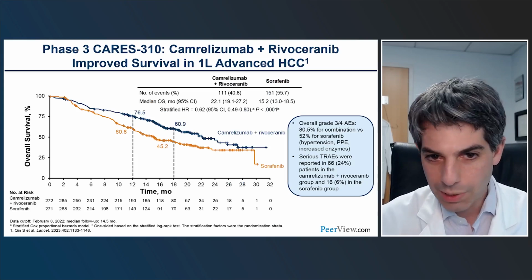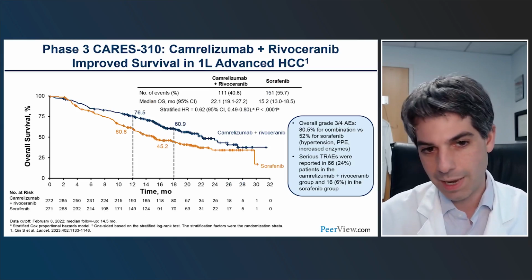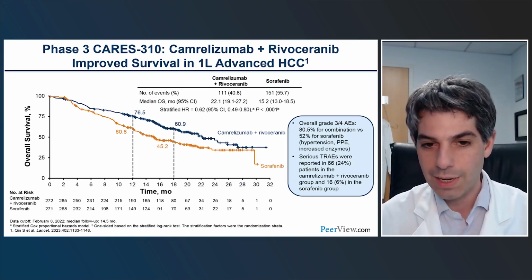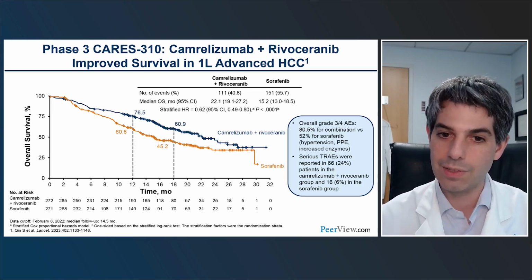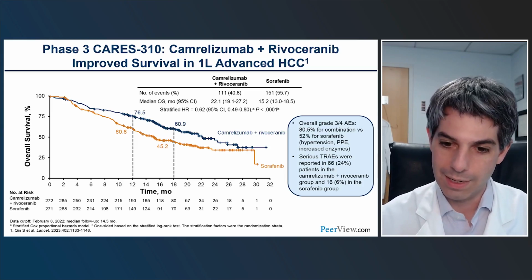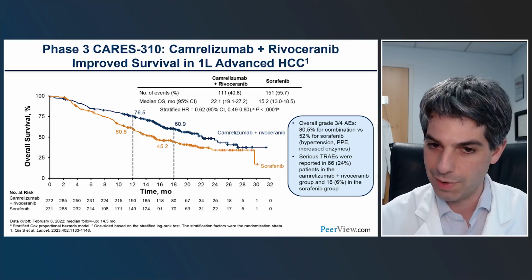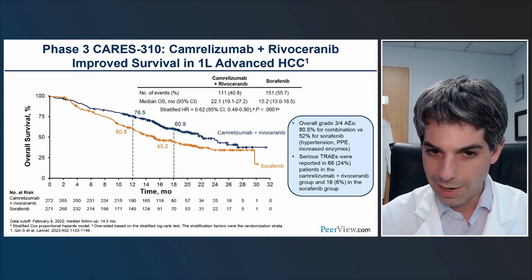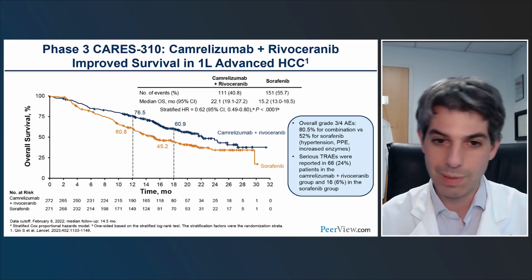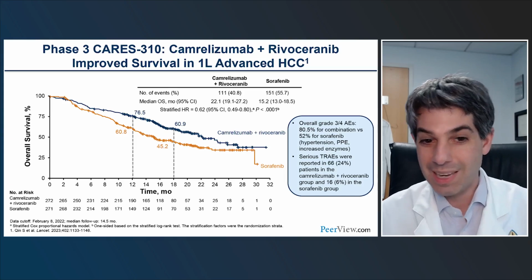So I do want to just quickly talk about the camrelizumab rivaceranib data. This study came candidly as a bit of a surprise to me and some other people because we had technically negative studies of cabozantinib plus atezolizumab and lenvatinib plus pembrolizumab, at least with regard to overall survival. And then out of basically nowhere, we heard that the camrelizumab rivaceranib study was positive, which is a different TKI PD-1 combination.